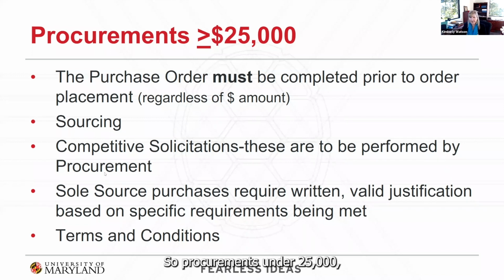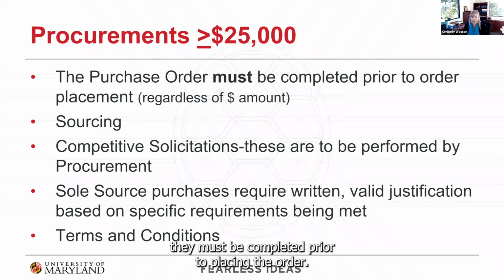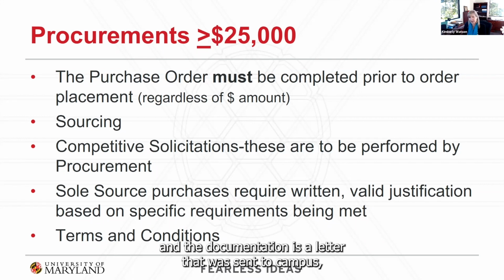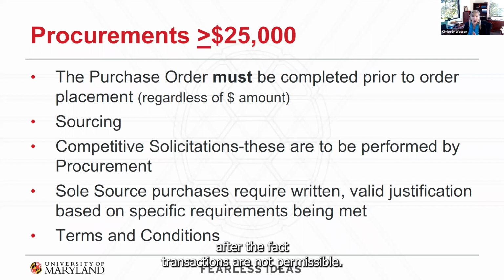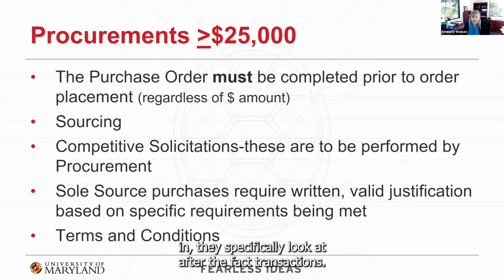So procurements under 25,000, some key aspects of this. Number one, and this is whether it's a PO over 25,000 or under 25,000, they must be completed prior to placing the order. And this is really key. One of the pieces that I provided in the attachments and the documentation is a letter that was sent to campus, I want to say in 2017, around after the fact transactions. After the fact transactions are not permissible. They are considered a bad thing, and they are such a bad thing that our contract review that occurs with regard to our federal procurements, when they come in, they specifically look at after the fact transactions.